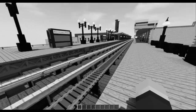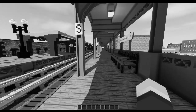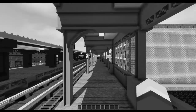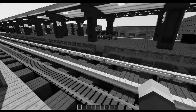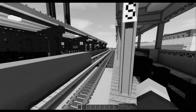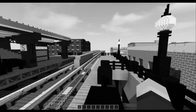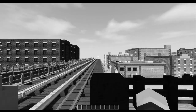So, uptown trains or northbound trains, let's call them northbound, will terminate on this side. They will then go up a little bit north toward the portal, and they will turn around before entering the portal, and they will come back on that side. Trains are still terminating at Smithtown Road, since the 2nd Avenue line is not complete. However, the portal is completed enough for trains to use it as a turnaround. So they just go over to the portal and they turn around.